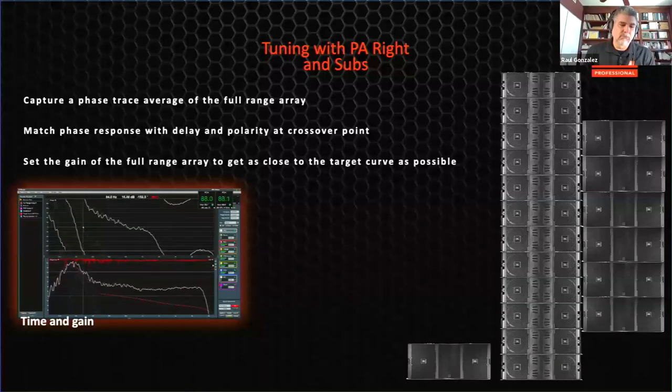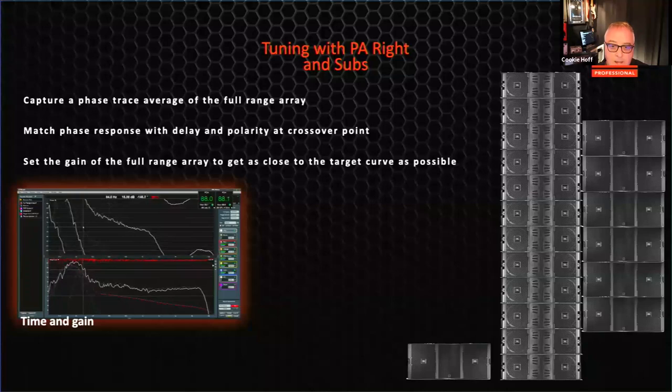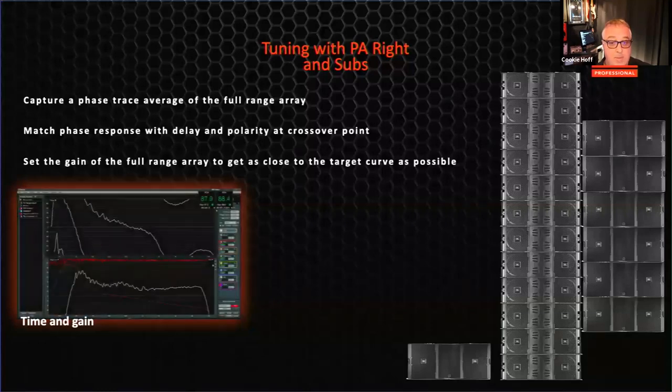Okay. Now both zones again. Still not at the target curve, so I'm just going to attenuate the full range array to get as close to that as possible, using as few EQ filters as possible. A lot of times it's just level to get to that.